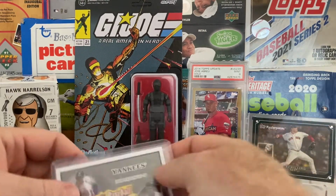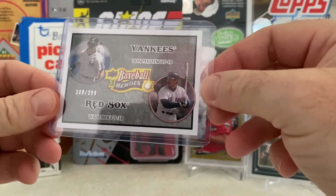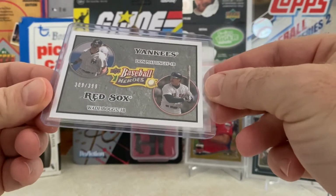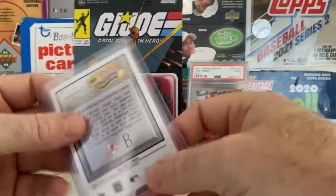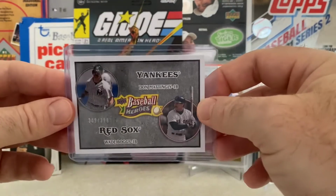This one's an interesting one. Two of my favorite players from the A's, Boggs and Donnie Moneyball. This is an Upper Deck card, but it's numbered out of 399. This is 309 out of 399. I didn't even know Upper Deck numbered cards like these back in the day, but for $1, I said why not.